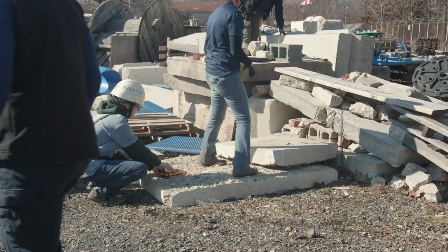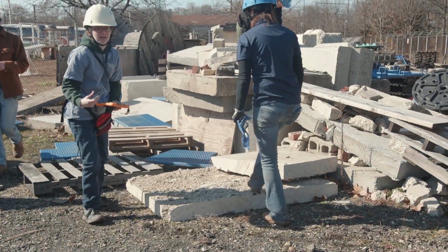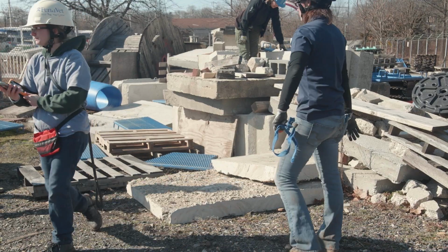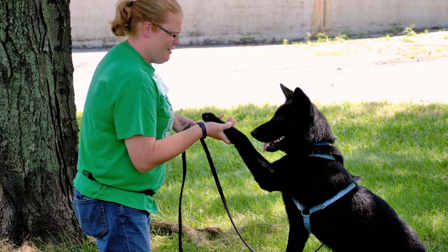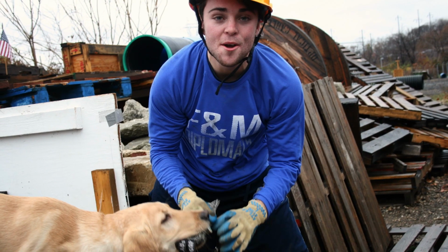We couldn't do any of it without our volunteers, our interns, and our externs who work side by side with staff in all aspects of the center, from videotaping training to handling and caring for the dogs, keeping the center moving, keeping it clean, and keeping it safe.